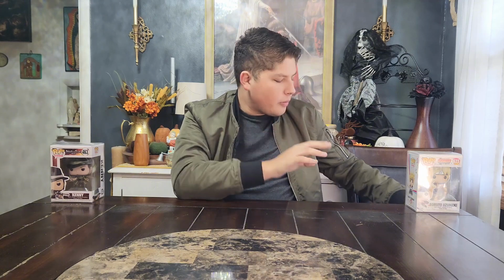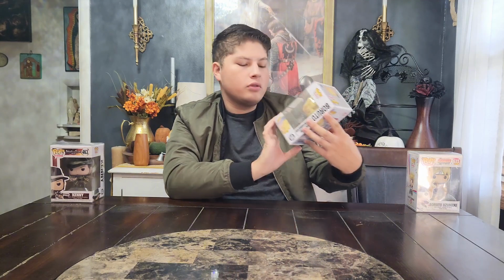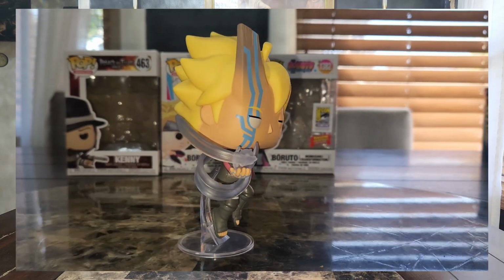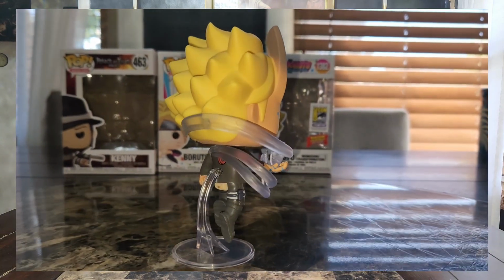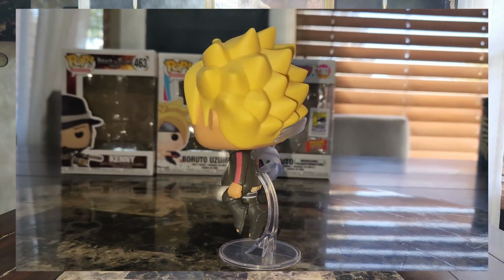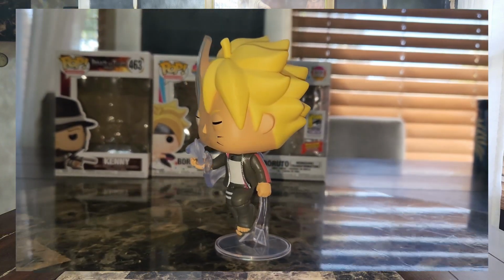But the only other pop I picked up at the Toy Swap was Boroshiki, which they just call Boruto Momoshiki transformation, but it's Boroshiki, and that is such a beautiful pop. I'm so glad that I was actually able to obtain this, because I thought it was going to be a hard one to get, because I've only ever seen it.